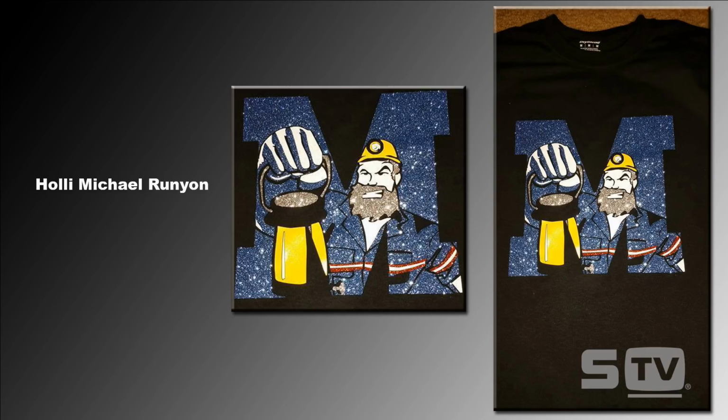We can see the intricateness in this design, and probably the amount of time it took to weed. It didn't really take that much because there's not too much detail, but there's enough to really make it stand out. I like that she incorporated 3 different styles of heat transfer vinyl to really bring the look to life. It's crazy that this is actually heat transfer vinyl.